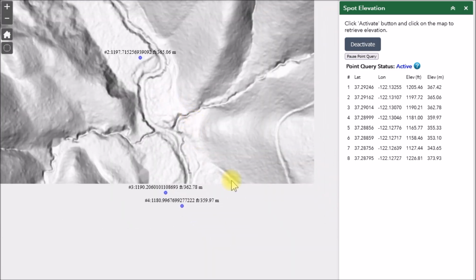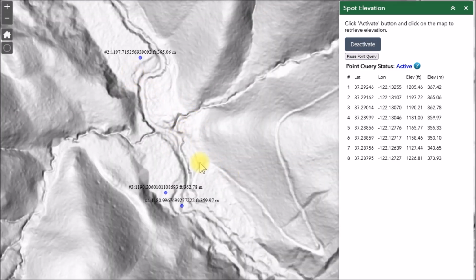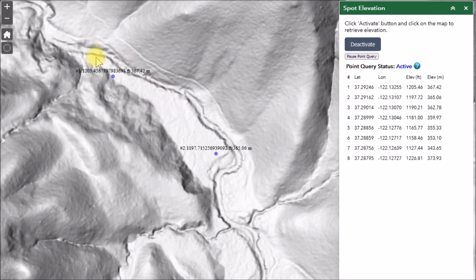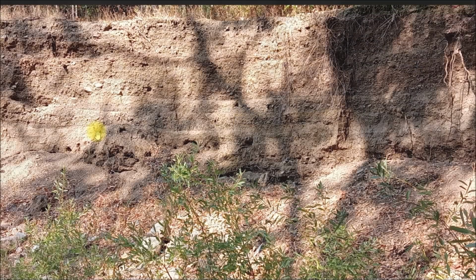Really dramatic view in this hillshade map, and this spot elevation feature just really show you what's going on. It's just incredible. So anyway, I thought I'd share that with you, and hopefully you found that interesting.